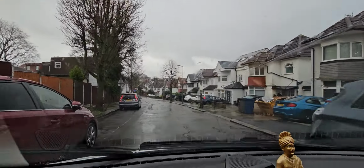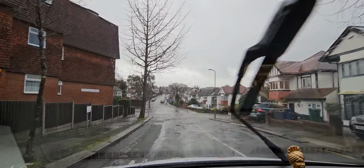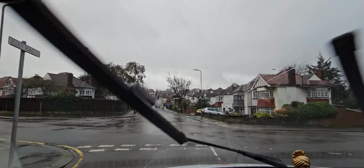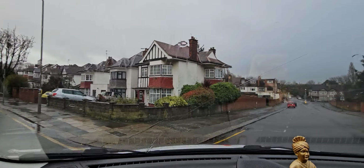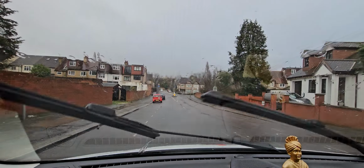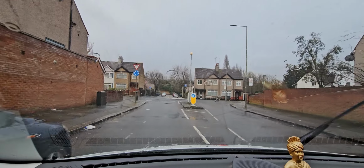After 80 yards, turn right, then go left on the roundabout and take the first exit. Turn right, Fairfield Avenue, then go left on the roundabout and take the first exit, Park Road. Go left on the roundabout and take the first exit.